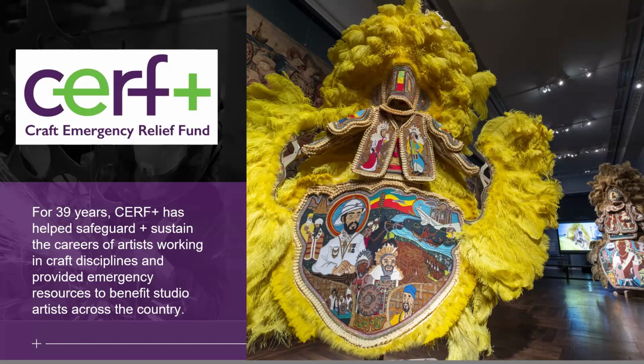So fast forward to today, we still have that signature program, which I'll talk about in a minute. We call it emergency relief grants, but we have grown. And we have grown to really consider the artist as their whole practice. So what sort of education and training, like today's presentation, would be helpful for them to protect themselves? And what sort of assistance do they need when unexpected bumps come along the way?